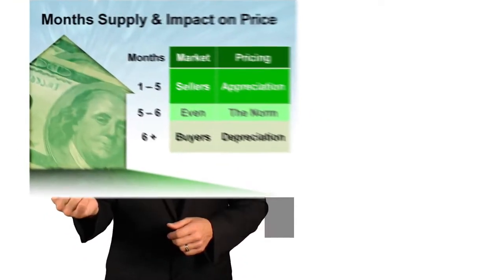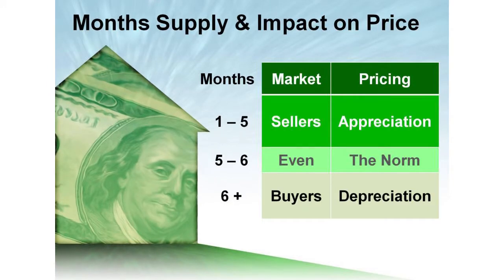Take a look at this graph here. As this graph shows, and many of you have seen before, when we have about a 5 to 6 month supply of inventory of active homes, that puts us into a stable market where it's not a seller's or a buyer's market. What does this mean to you, the buyer, the seller, or just a curious homeowner?